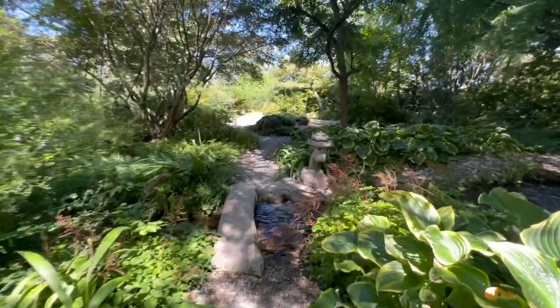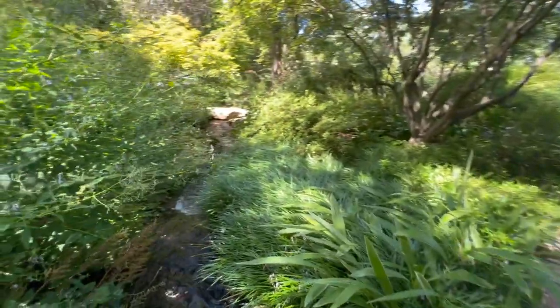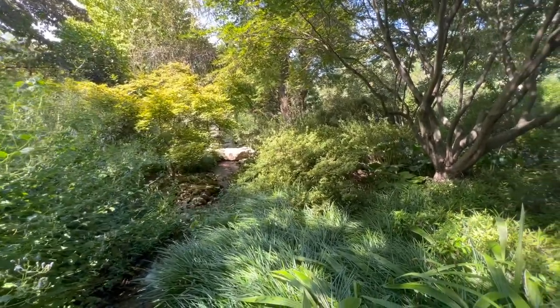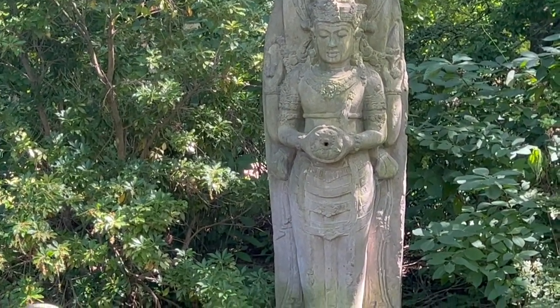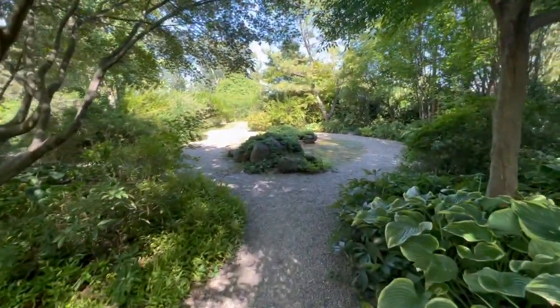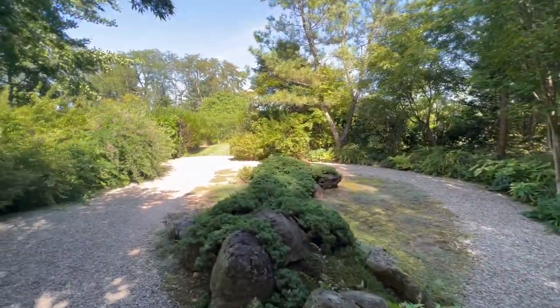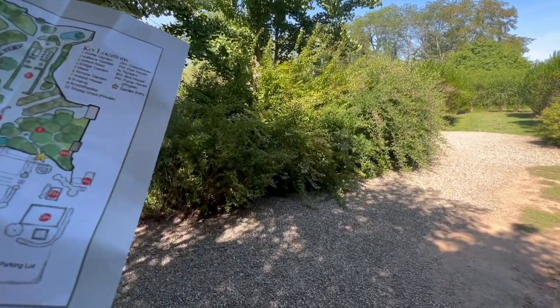Okay, so this is the bridge garden. Okay, this is the bridge. Oh my goodness, look at that. Look at that. Oh, that is so beautiful. I think there's another bridge farther down. A little bit right here, and then you come from the bridge garden.